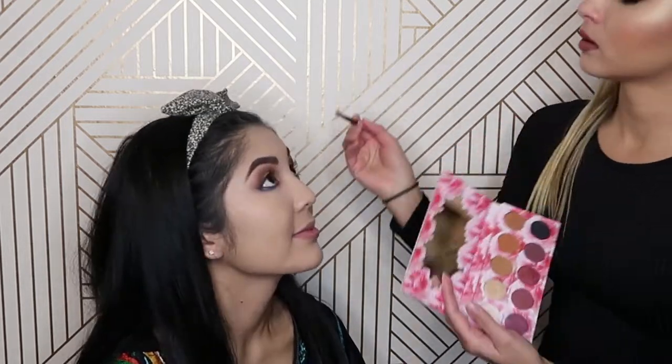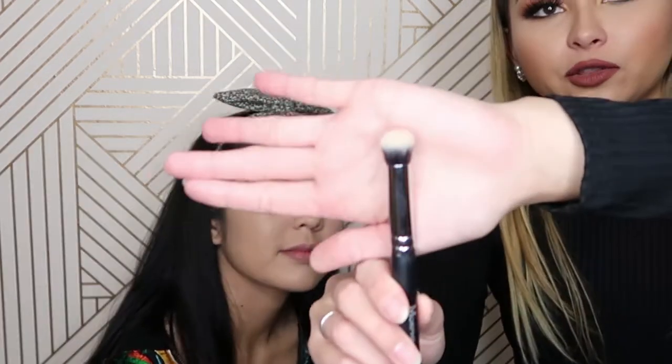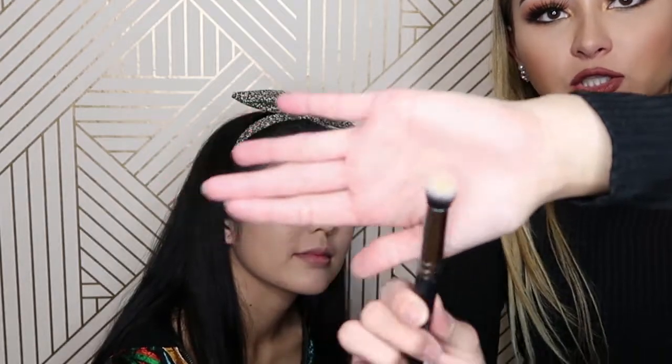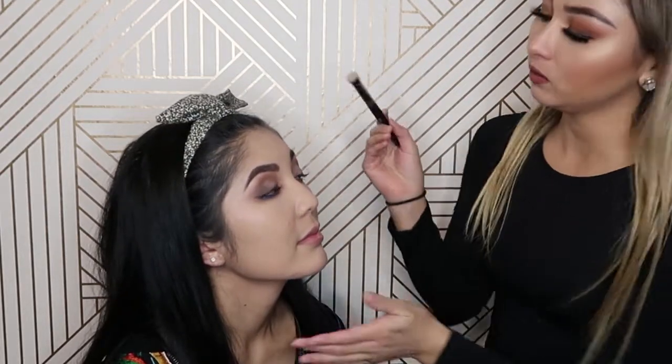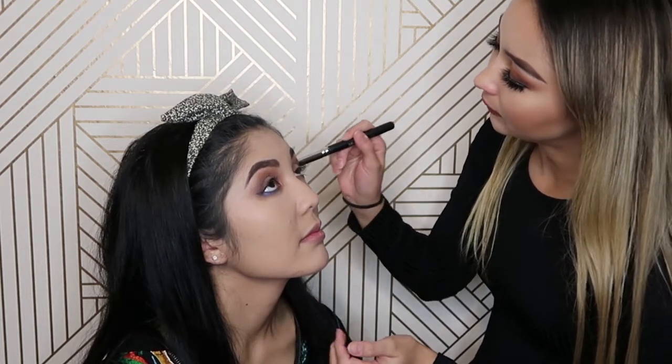Back into the Laura Lee palette. I'm gonna take this shade just to make this a little more smooth here. And then I'm just gonna take this M173. It's just like a mini buffer brush. We're just gonna use this. There's nothing on it. We're just gonna do a nice little clean sweep under the eyelids.